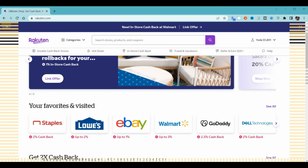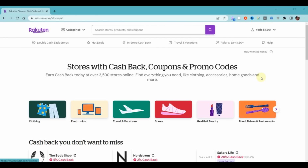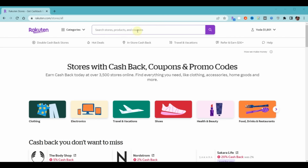So now if we back up, I have 3 other short links. One takes you to search their stores. So if we click on that, this shows you all the stores they represent. Here's some quick categories. You can scroll down through some of the popular ones, or you can type something in the box here. Let's back up.